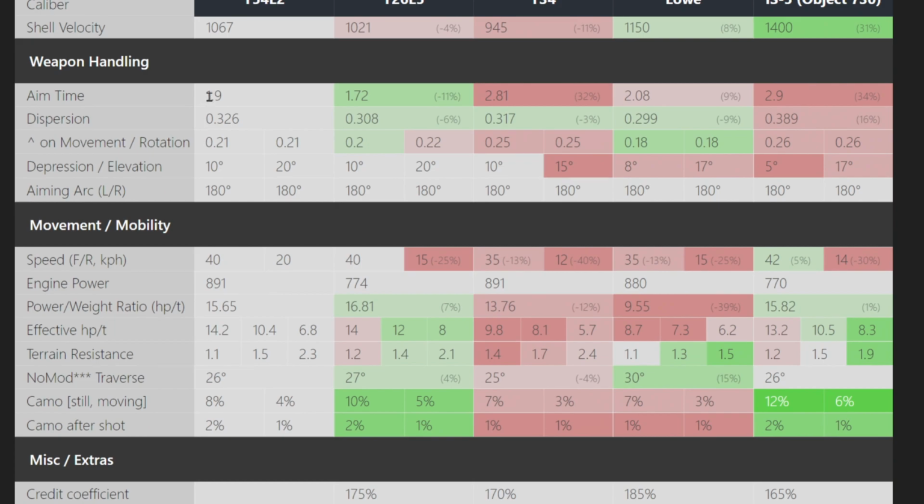Moving on down to weapon handling. Again, outside of the Sheriff, we've got the best aim time and pretty good dispersion. It's interesting to see here that the T34 has better dispersion, as does the Leva. Again, one of the nice things about the tank, this being an American, you expect some nice gun depression. So hull down is the way to play this tank. And what I was saying earlier about the movement is 40 kilometers per hour makes you wonder, hey, am I really in a heavy tank? It doesn't feel cumbersome or slow to accelerate.